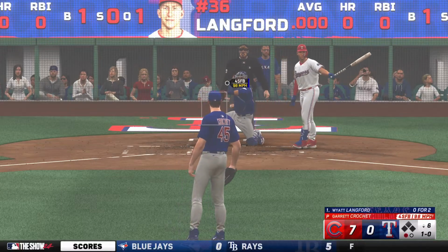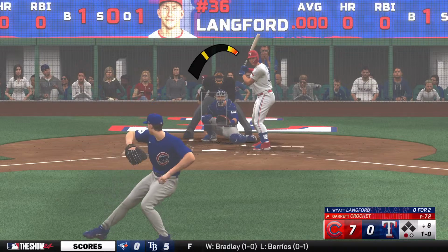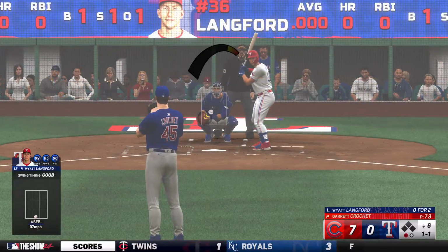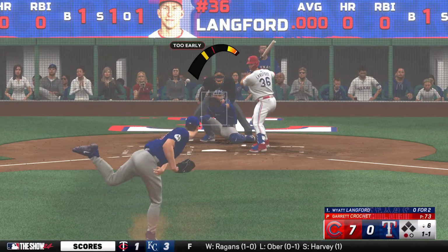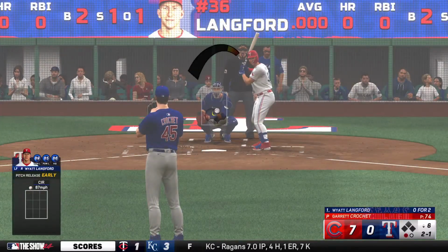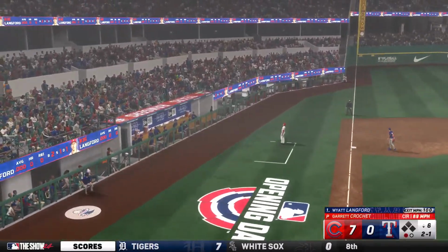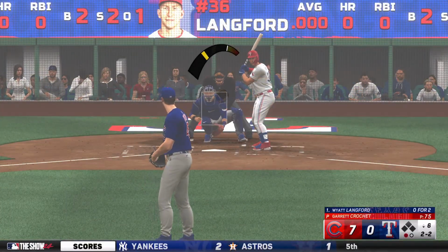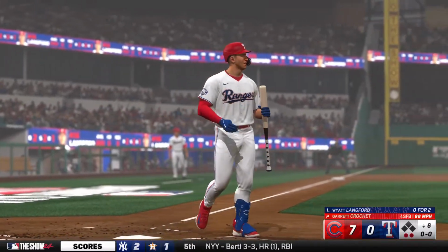Langford in the box with 1 away as he takes ball 1. One down, base is empty. Good eye right there. 2 balls, 1 strike. And there's a foul ball. The pitch. Got him looking. That's a strikeout.